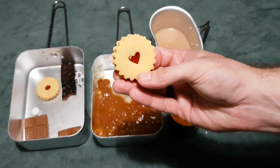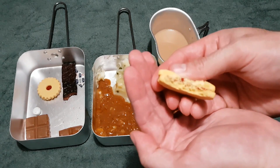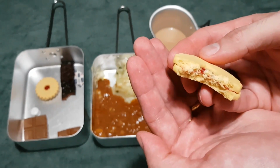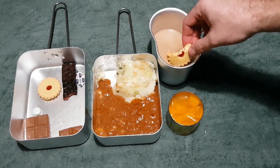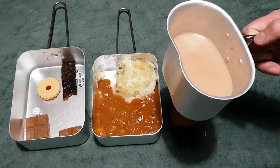And we've got a little love heart shape there in our jam cookie. Give it a bite. You can see there that the jam actually does go, even though it's thin, around the whole of the inside there between those two bits of shortbread biscuit. Let's go the old pommy way and give it a quick dunk in our cup of tea there. That is good. Over 2 years old, but still really tasting fresh.